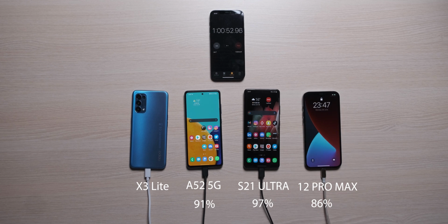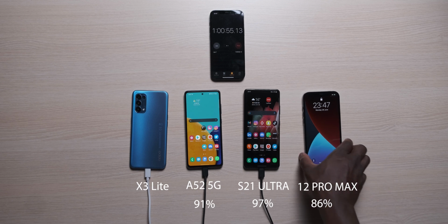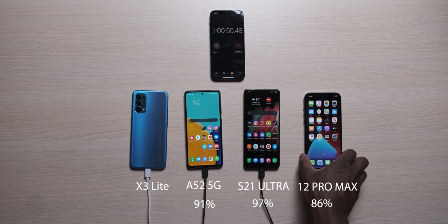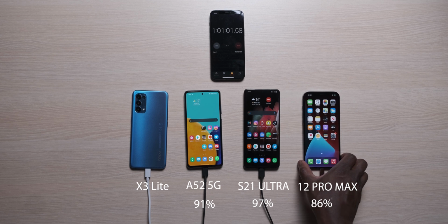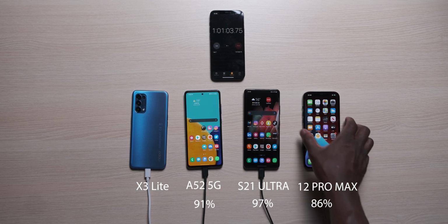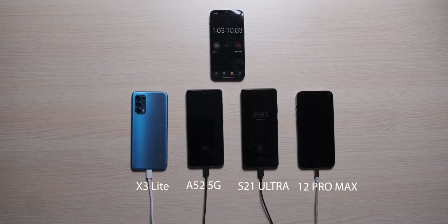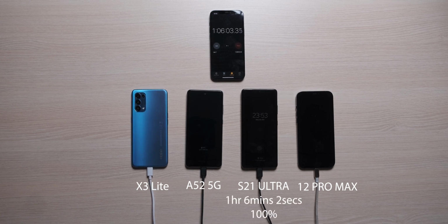So where are we going next when it comes to the finishing line? It looks like the S21 Ultra will be the one to finish in second place. So how long is it going to take? We'll see that at the 1 hour, 6 minute and 2 second mark, we have 100% fully charged for the Samsung Galaxy S21 Ultra.